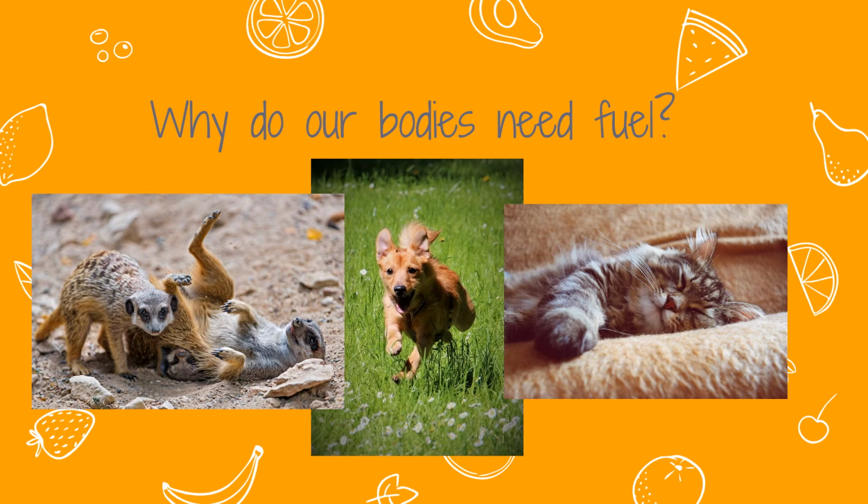When we think of fuel, we're likely to think of machines, like cars, airplanes, or rockets, using gasoline. But our bodies also need fuel. We get fuel from the food we eat.